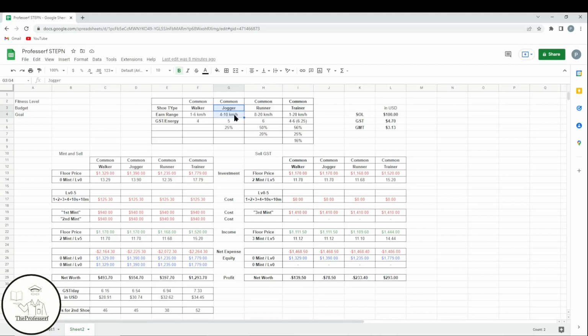So if you could walk a little bit quickly or briskly, then you could probably qualify for a jogger. 10 kilometers is about a regular pace jog. The 8 kilometers for the runner, that's about a fast jog. So again, make sure you're not just looking at the GST earnings, that you are considering your fitness level in deciding which shoe type to buy.